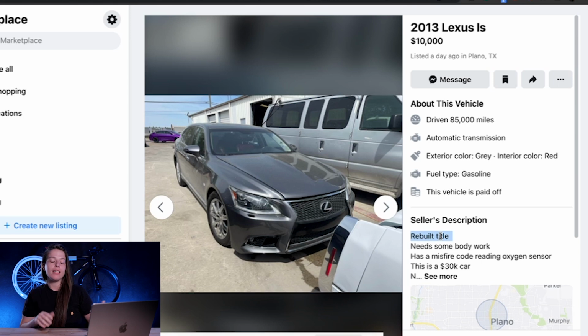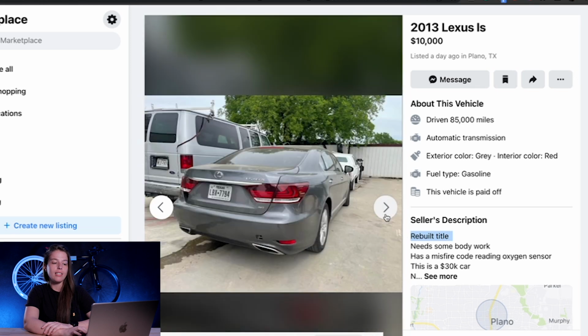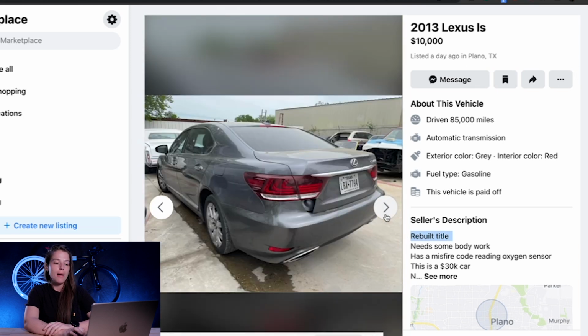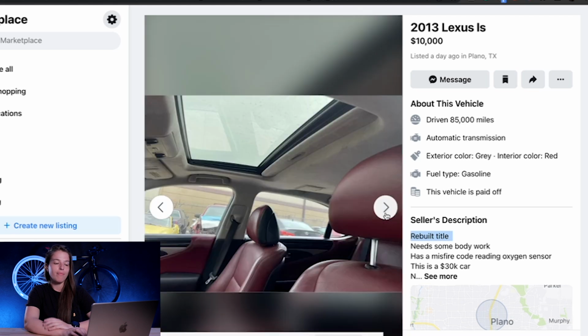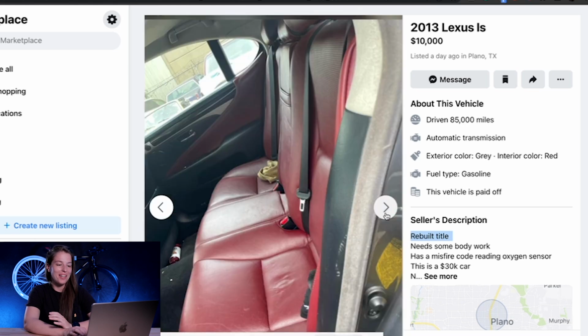Despite the fact that this car is really clean, it aesthetically on the exterior looks great. That seat damage is just something I can't see past. Now for the last example, let's take a look at this 2013 Lexus. Now, again, this is a rebuilt title, but let's, for the sake of example, pretend like it's not. This car on the exterior looks extremely clean. The car is a really nice looking car, but as I'm going through the photos, you can see that the interior is pretty clean. It needs a good vacuuming, but it's pretty clean all the way around.